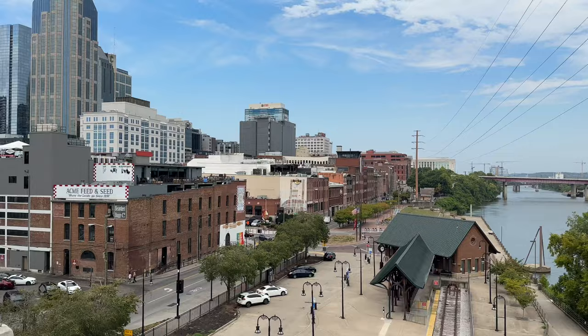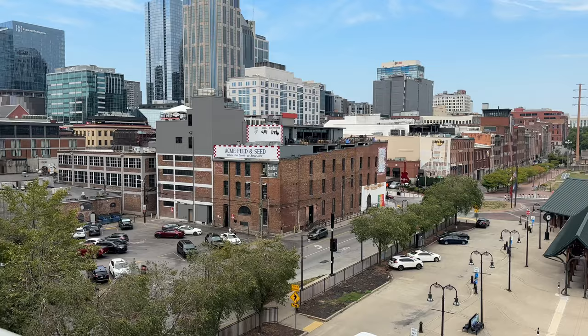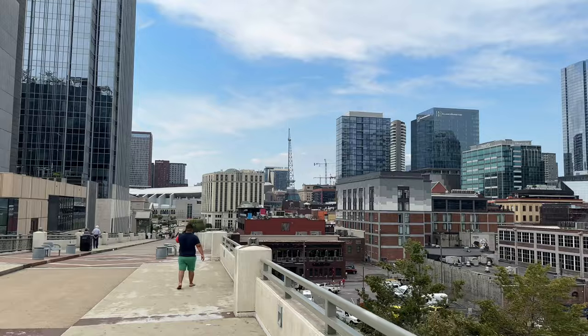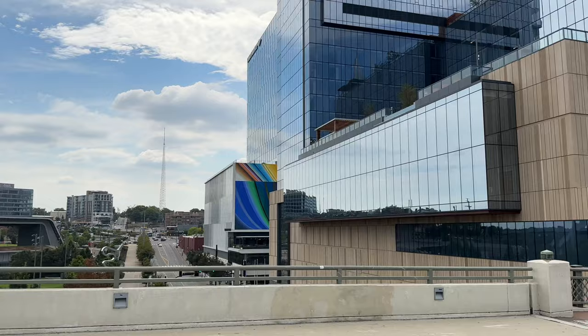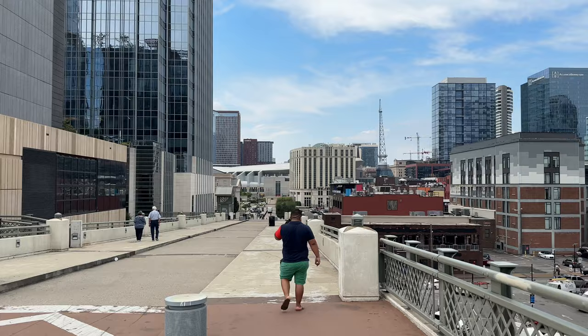Oh, it looks like they've got a train that departs from here. I wonder if that's a tourist situation. Or like an active commuter train of some sort. Unclear. Unlike this day, which is incredibly clear. Very pretty day. The forecast said it might rain a little bit. I've seen none of that. All right, we have the ice hockey arena straight up here where the Nashville Predators play. And then the Country Music Hall of Fame is up further beyond the ice hockey arena.